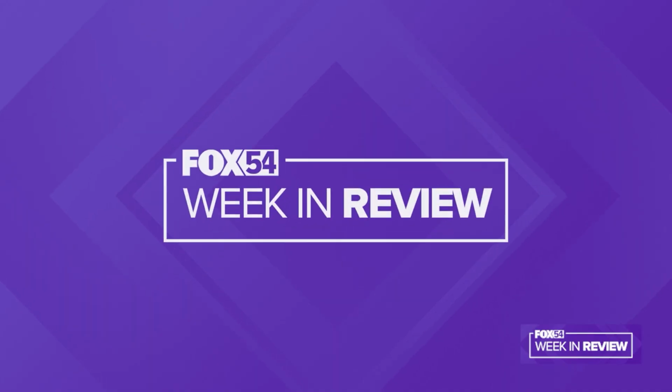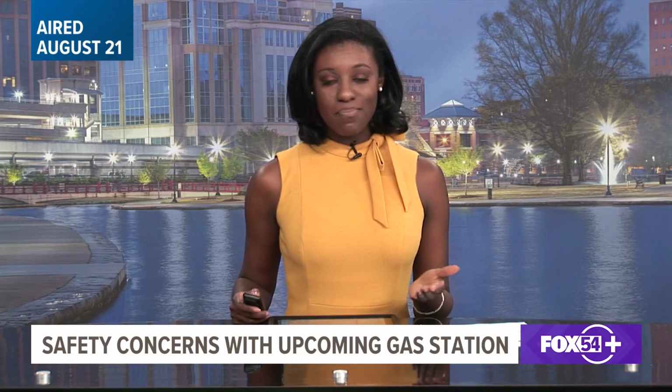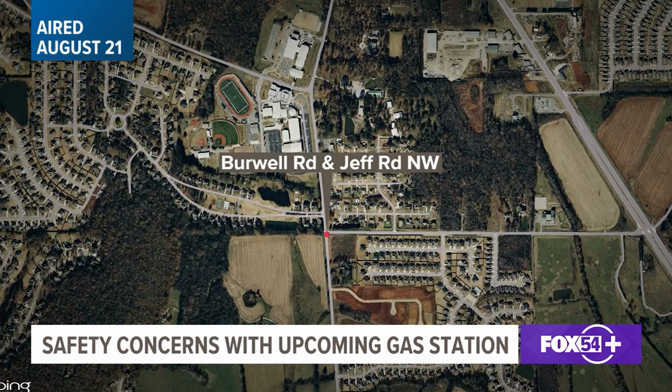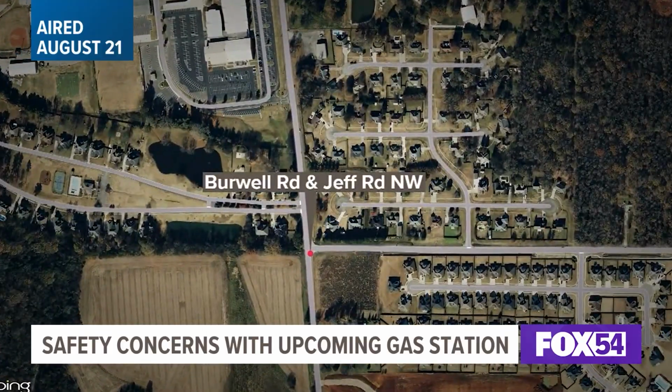City officials who were at the event say they're going to bring all of these suggestions to the drawing board to see what can be completed. A new gas station may not seem like a big deal in most neighborhoods, but residents in Harvest say a new gas station may be a nightmare for an intersection that is already seen as dangerous. The new Chevron is located on the corner of Jeff and Burwell Roads. Our Gabe Glassman spoke to one Harvest resident who says starting a petition is the only option.